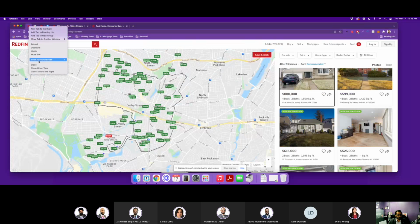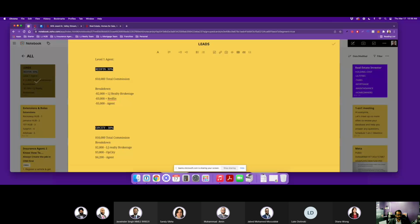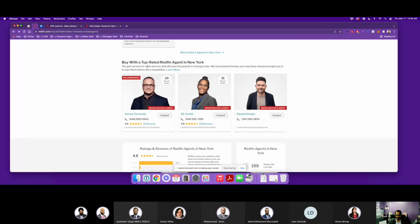And now for the agent side, there's top agents that they've been working with. You can add your reviews and even show up on their main page and stuff like that. Okay.